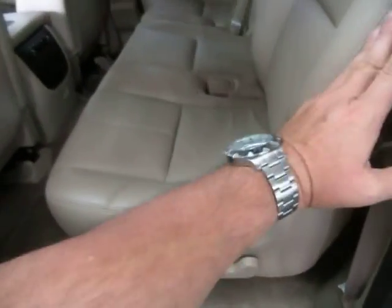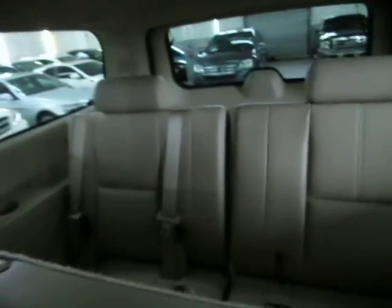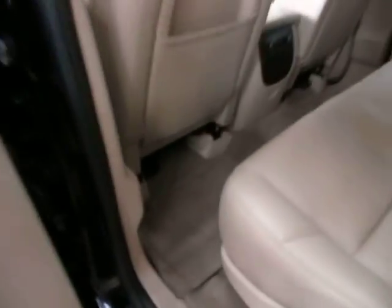To gain access to the third row is very simple. You pull this handle, the seat back will fall forward and the seat will tilt up, give you nice and easy access to the full bench third row seat. All right, you got also the factory floor mats back here as well.